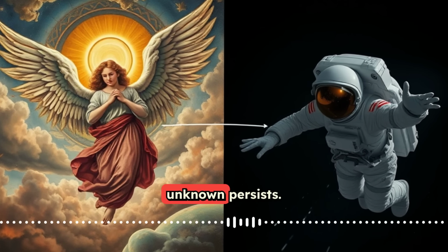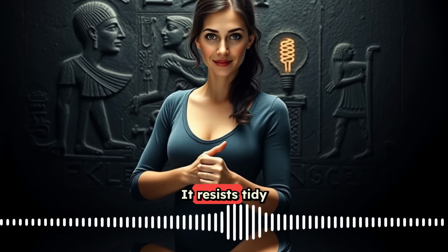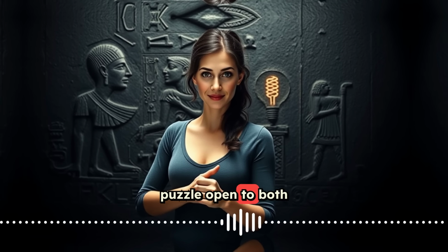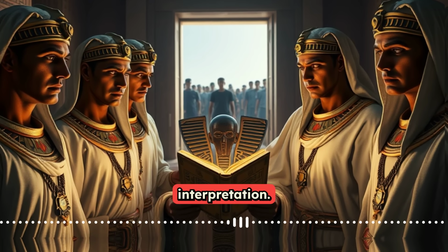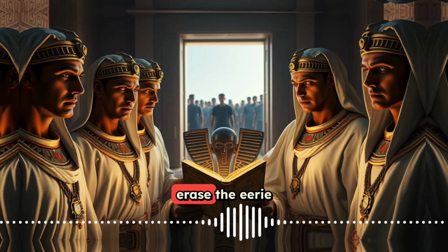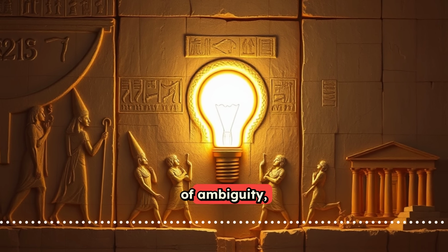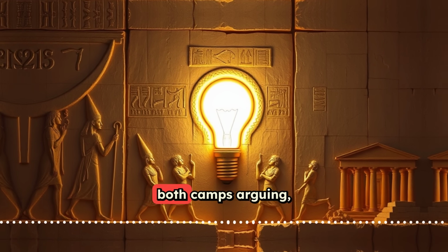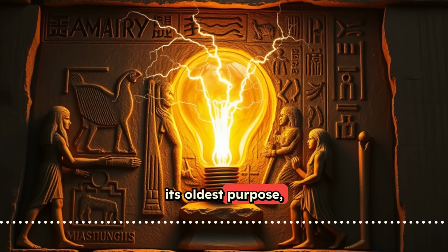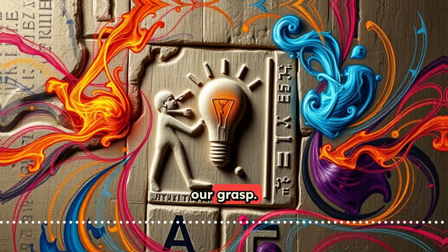Still, the allure of the unknown persists. The Dendera image doesn't sit comfortably in any single category. It resists tidy classification, defies easy dismissal, and endures as a puzzle open to both scientific scrutiny and philosophical interpretation. Scholars can explain what they believe the symbol means, but they cannot erase the eerie resemblance it bears to a piece of modern technology. And that sliver of ambiguity, thin though it may be, is enough to keep both camps arguing, speculating, and searching. In that sense, the mystery serves its oldest purpose: to provoke wonder, ignite curiosity, and keep the past forever just beyond our grasp.